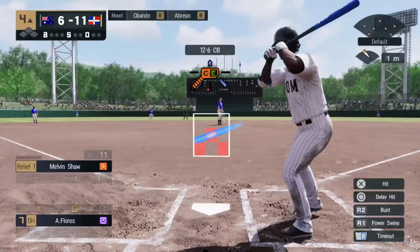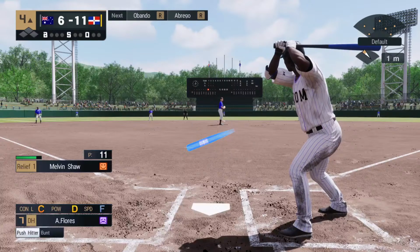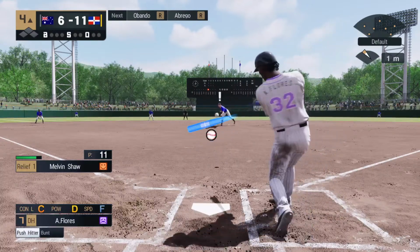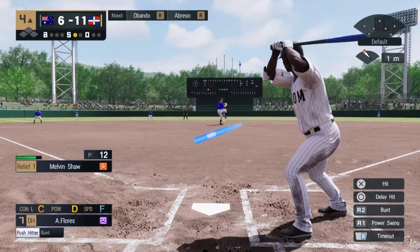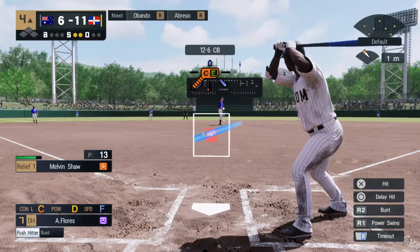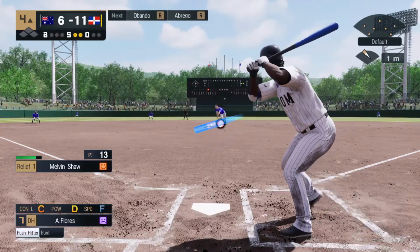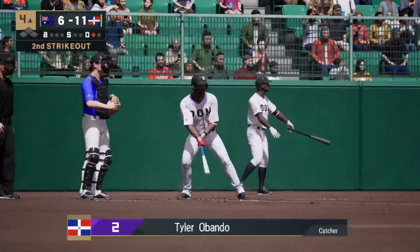We're entering the fourth inning here, starting with their number 7 man in the order. The Dominican Republic gets set to bat. Adam Flores looking to get something started. In his last at-bat, he hit a clutch single. The Australian Nationals have got a lot of work to do here as we start the fourth. Struck him out. That's out number 1.